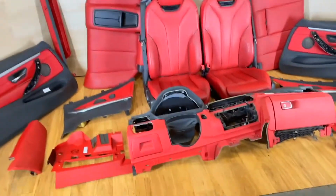We actually sold the engine already, but we still have a lot of parts. We sold just the engine. We still have the transmission and all of that good stuff. But here is the interior.